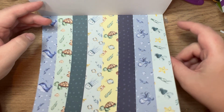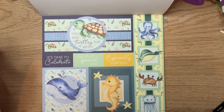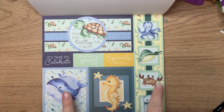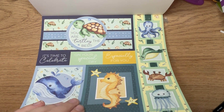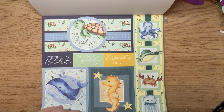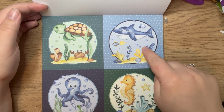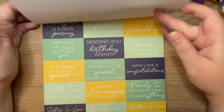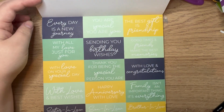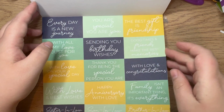You've got the ribbon strips. You've got this one. You are totally the best. I can so imagine these being used as little new baby or children's birthday cards. I really, really can. I love these cute little, oh, the shark. My little boy would absolutely love that shark. He's obsessed with sharks. And then we have the beautiful sentiments. And then we come back round.